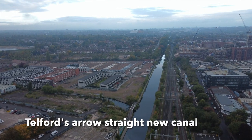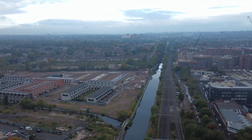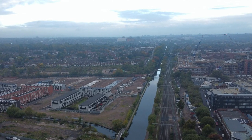Decades later, in 1827, Telford built what is still called the New Main Line, which is now 200 years old. This canal is as arrow straight as Brindley's was winding. In fact, when Telford came to survey Brindley's original route, he described it as a crooked ditch.